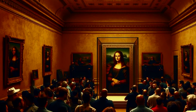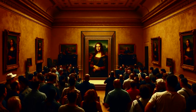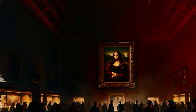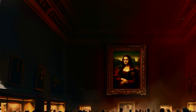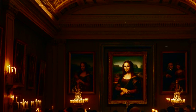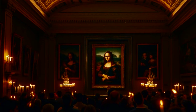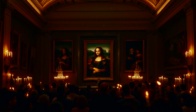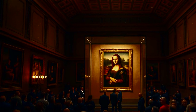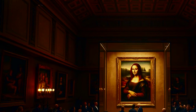years. Ladies and gentlemen, welcome to the extraordinary world of Leonardo da Vinci's Mona Lisa, a painting that is far more mysterious than you could ever imagine. But what makes this relatively small portrait, measuring just 77 by 53 centimeters, so incredibly fascinating? Why does this woman's face continue to spark debates, inspire countless theories, and generate millions of dollars in tourism revenue?